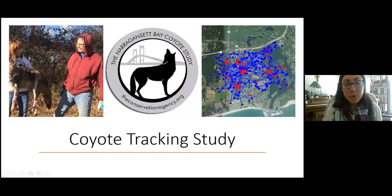Another cool project that we're working on that uses tracking, maybe not tracking with paw prints, but also with GPS collars, is our collaborative study with the Narragansett Bay Coyote study. So this is Dr. Numi Mitchell holding the coyote. And he's also asleep and has been fitted with the GPS collar. And what Numi is studying is a little bit different.